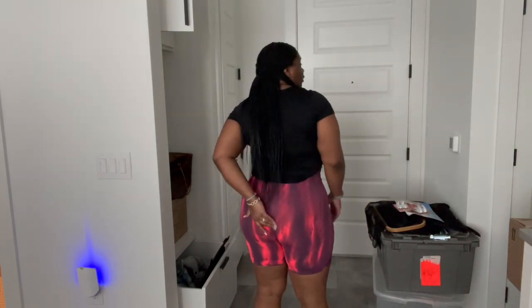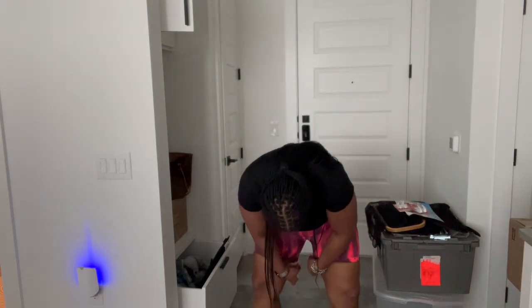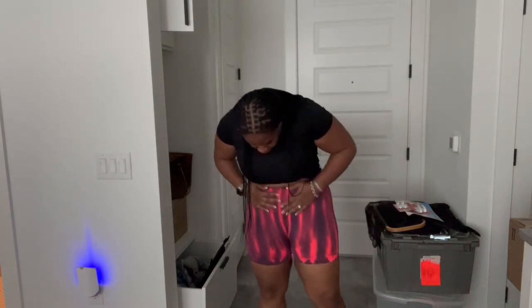These are super cute. They actually look a little weird. I don't know. But the booty, this scrunch though, I'm like... This is a large. This color is a little awkward. It's like pink and purple.